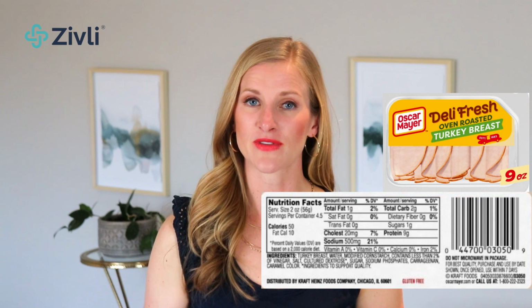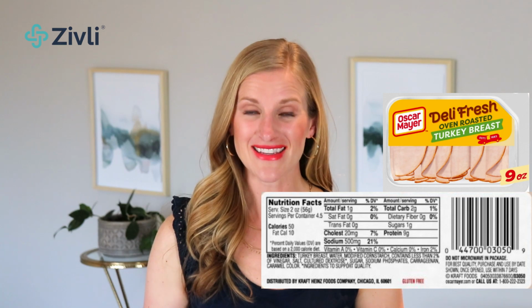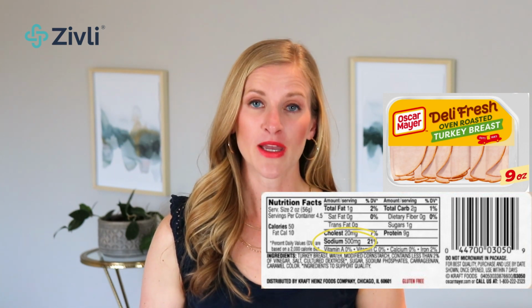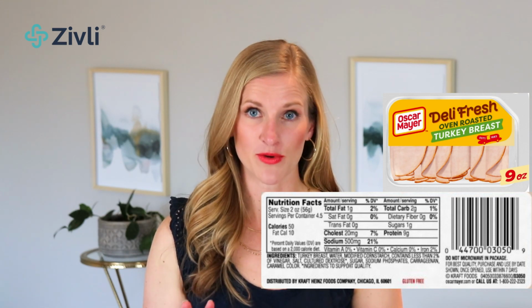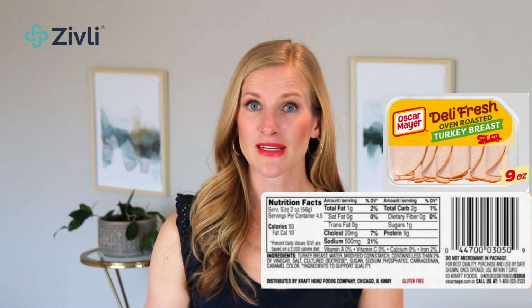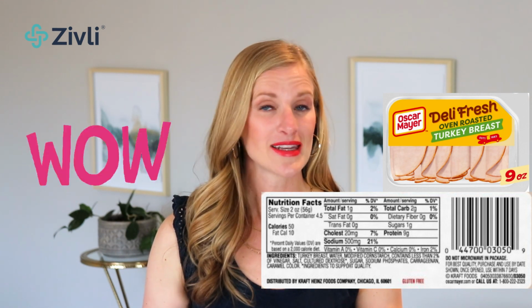Another example is deli meat. Just 2 ounces has 50 calories, 1 gram of fat, 2 grams of carbs due to the added sugar. Yes, they added sugar to this deli meat, and 9 grams of protein. In just one serving, there's 500 milligrams of sodium, and we recommend you have at least 30 grams of protein per meal to support healthy muscle. Let's be conservative and say you have 3 servings of this deli meat to get 27 grams of protein. We also have to take the sodium amount times 3 too. So if you're putting 6 ounces of this meat on a sandwich or salad, you're actually getting 1,500 milligrams of sodium, an entire day's worth for someone trying to keep their sodium low.